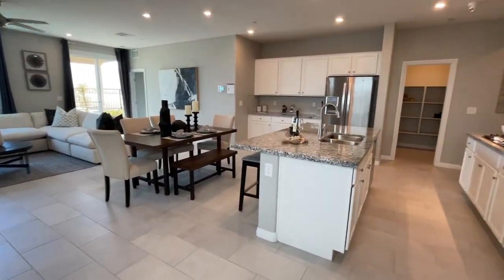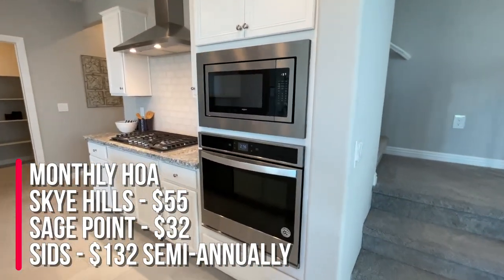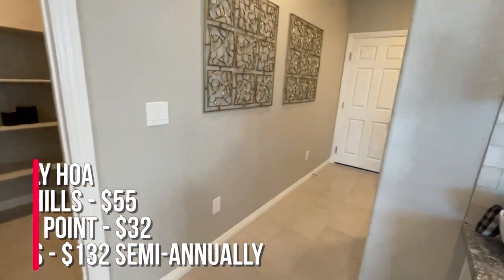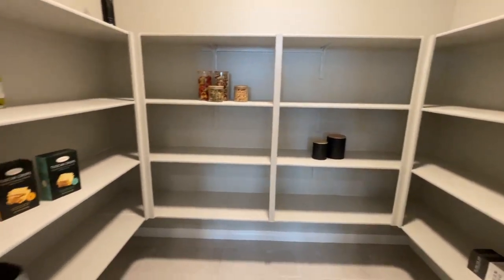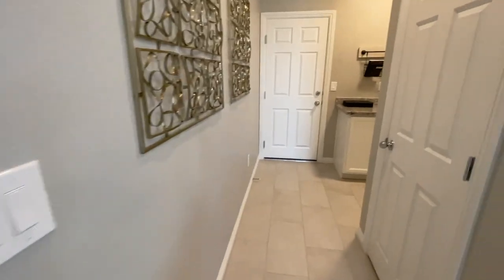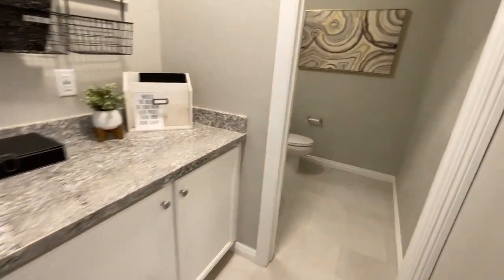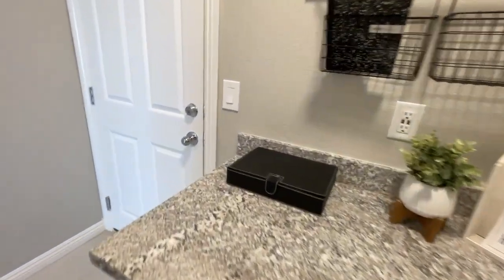Anyways, so the HOA for this community is $55 a month for Skye Hills and $32 a month for Sage Point. $132 are for the SIDs every 6 months. So this is a very, very good size pantry, and then you have the laundry room. No, that's not the laundry room. It's a little mud room, like when you walk in from the garage, and you have a half bath down here. That's pretty nice. You can put your keys and everything here when you walk in the door.